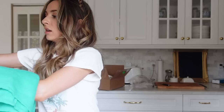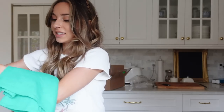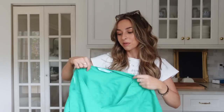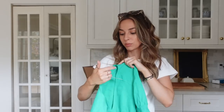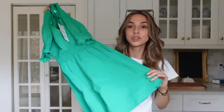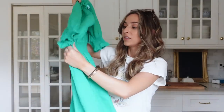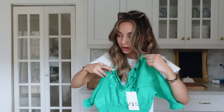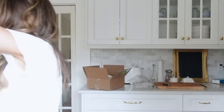And then I got this dress in the bright green. I have to get the green one. I just love green. You guys know it's my favorite color, and the fit of this actually surprised me. I didn't think I would like it as much as I did, and I love it. I love the little sleeves. It's a nice linen material, which you guys know I love. I love the little cinch in the waist, and it's just beautiful. I'm definitely gonna get a lot of wear out of that one because it's just stunning.